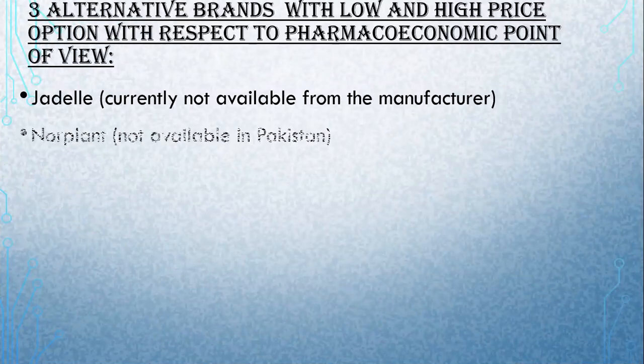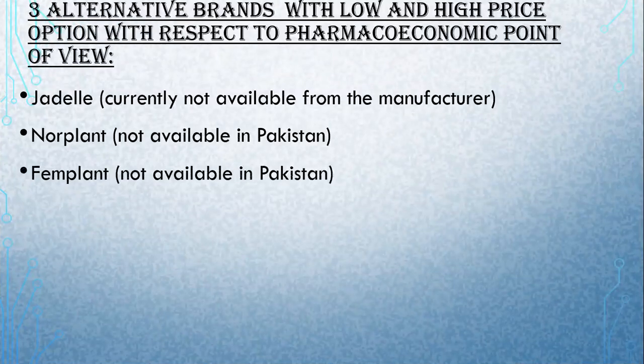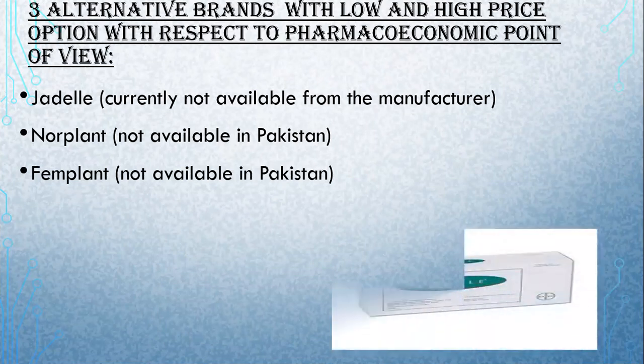Now, three alternative brands with low and high price option with respect to pharmacoeconomic point of view. The three brands are Jadel, Norplant, and Femplant. Unfortunately, these brands are either not available from the manufacturer or not available in Pakistan, and that's why the prices of these brands are not mentioned here.